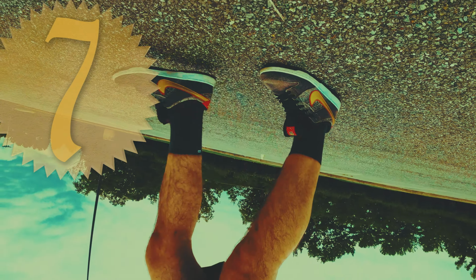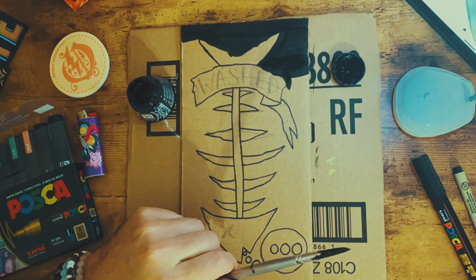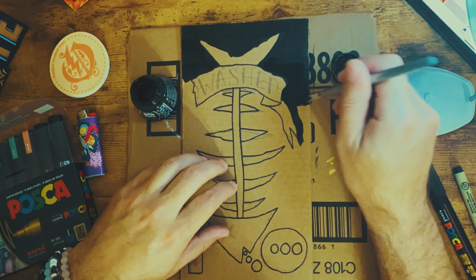Starting out this month's episode of Get Struck Tuesdays, episode 7, with pen and ink on cardboard. I call this one, Throw It All Away.